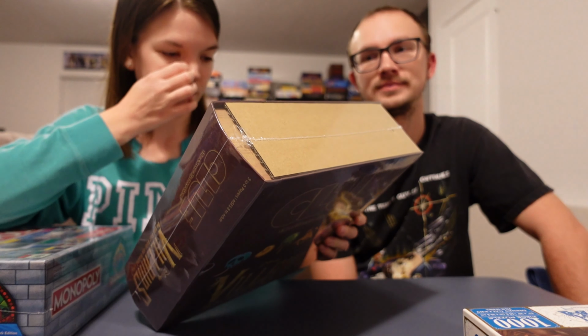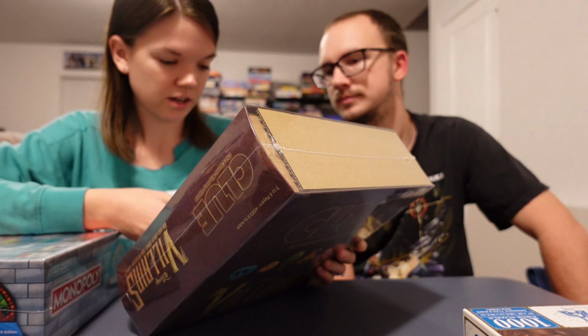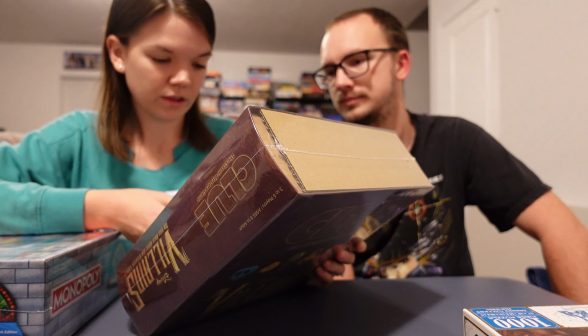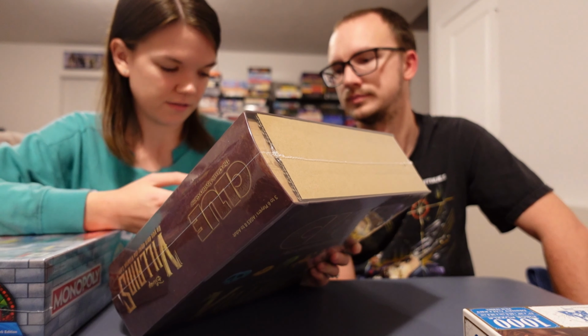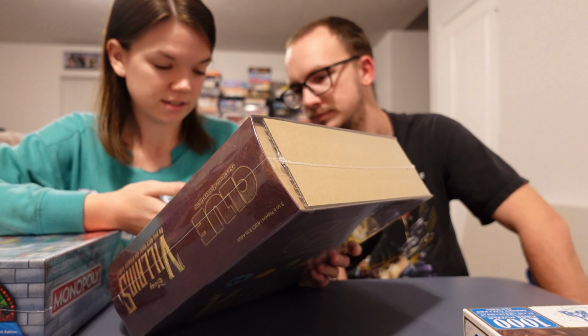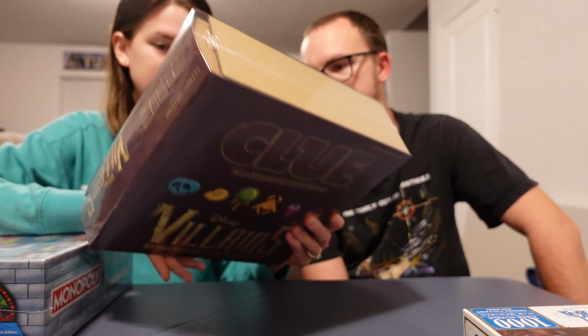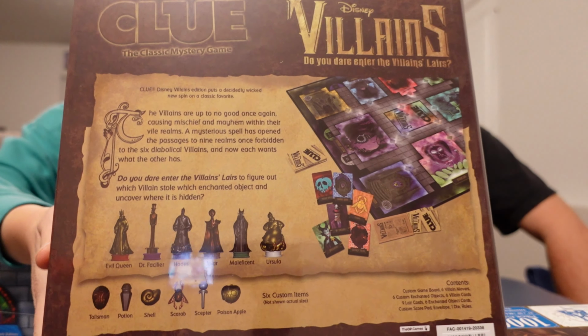Awesome. Some of the character pieces include the Evil Queen, Dr. Facilier, Hades, Jafar, Maleficent, and Ursula. And the weapons, if you will, are the talisman, a potion, a shell, a scarab, a scepter, and a poison apple. So, very cool theme there.